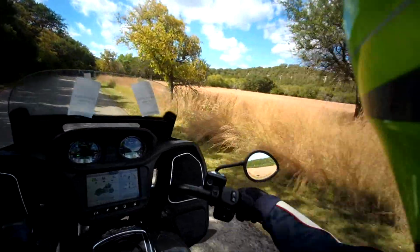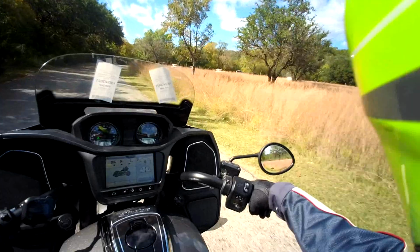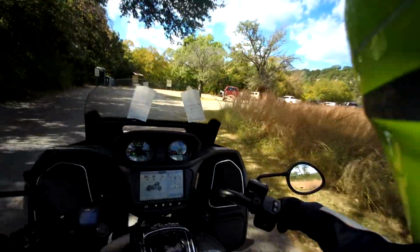So what we're going to do is find a place to park the bikes, go down into the Paluxy Riverbed, try to get some dinosaur tracks on camera, and then head up to the scenic overlook.